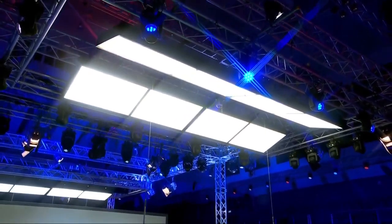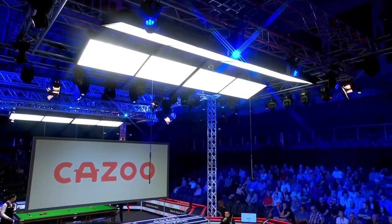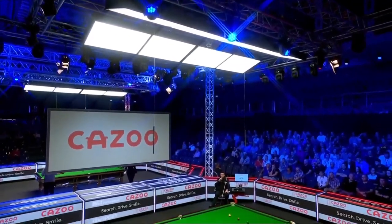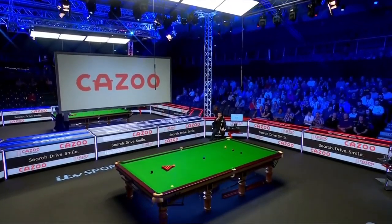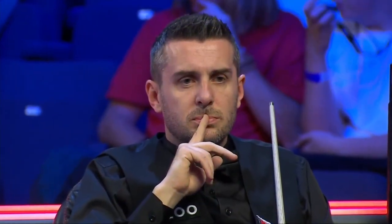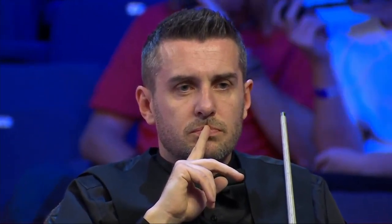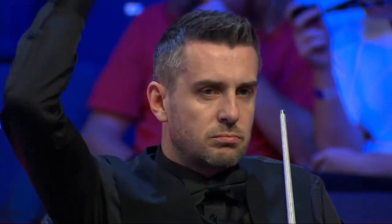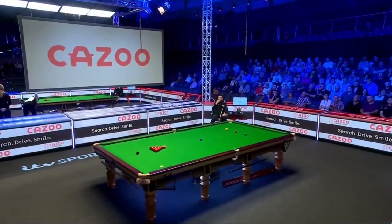Before a ball was struck this evening, this match had a very intriguing look. A clash of styles, two of the game's very best, current members of the top 16. Mark Selby trying to add to his immense portfolio of success. Jack Lisowski looking to finally make the breakthrough and capture a world ranking title. This contest has not disappointed.